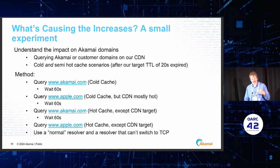So I want to know what happens if a resolver can no longer use TCP as a transport mechanism, and what would happen in the cold cache and what would happen in the hot cache scenario? Because most of the queries are answered out of hot cache, usually around 95%, so that's the more important case, but I still want to know what actually would be used in TCP and UDP to actually get to that query.